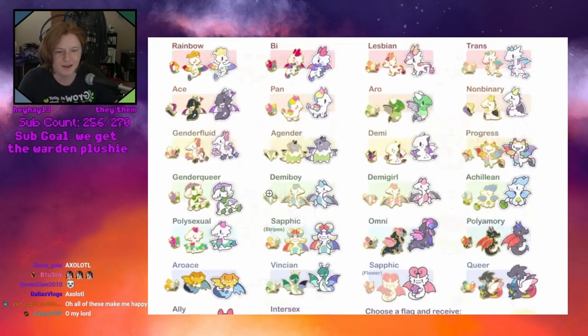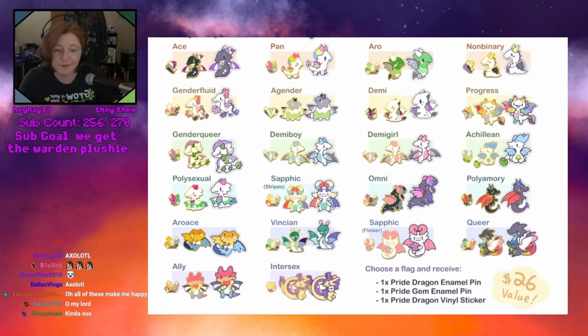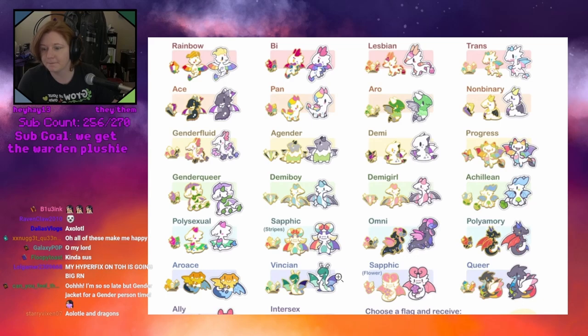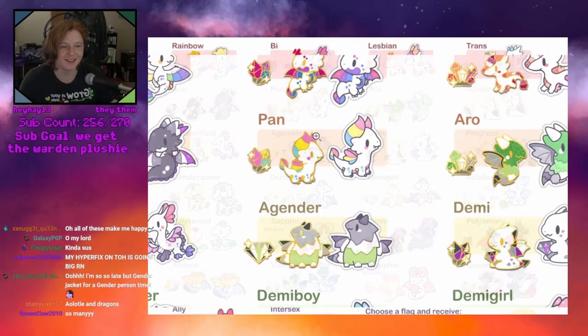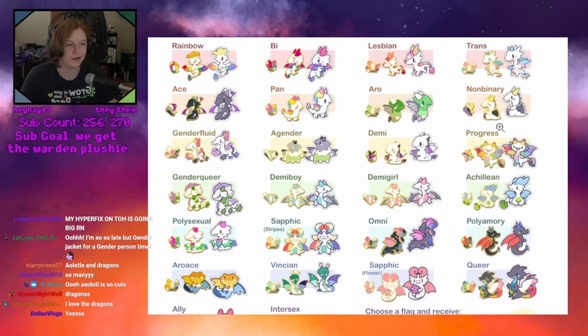So, okay, wait, if we get a little dragon, we gotta pick which little dragon we get, okay? They have so many little dragons. They're so cool. Look at this little guy. Look at the little pan guy. Look at the little guy. Oh my god. Little guy. Okay. Little dragons. The little dragons are very good.